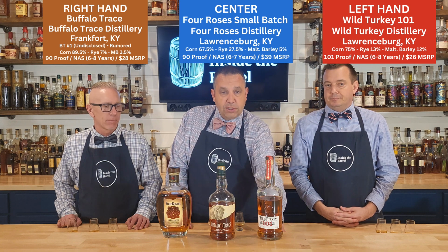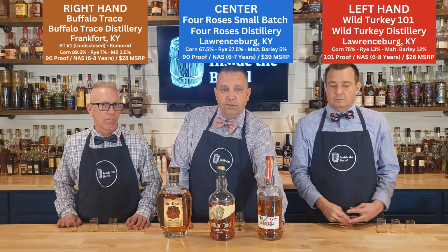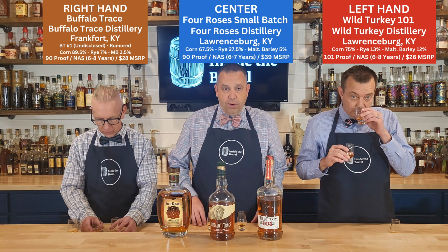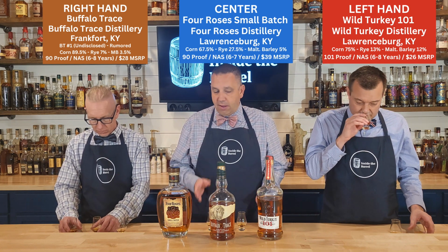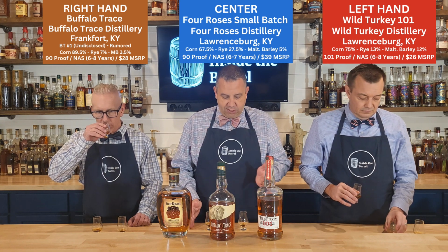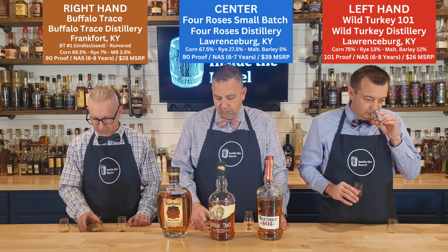So moving on, we're going to go ahead and actually do some drinking here. We've all got 3 samples that have been pre-poured. Again, we don't know what they are. And when we talk about them and rank them, nose them, taste them, we're going to refer to them as right, center, and left.